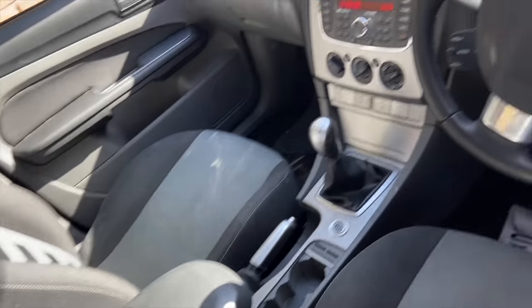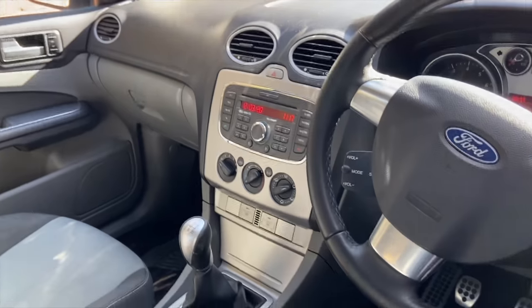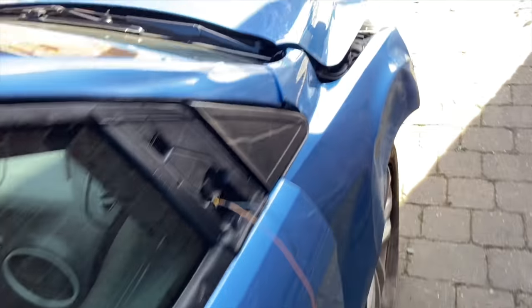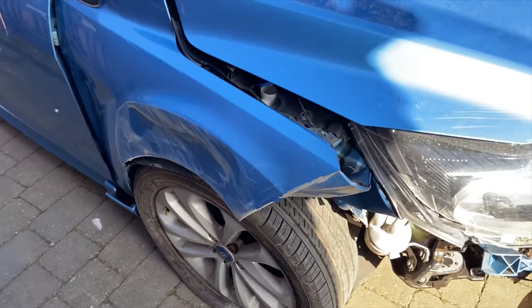Really clean inside. Also, it's done 63,000, so it's not like it was someone who's really looked after it, it's been really cleaned. But we'll see. This is going to take a bit longer to repair, but it is what it is.